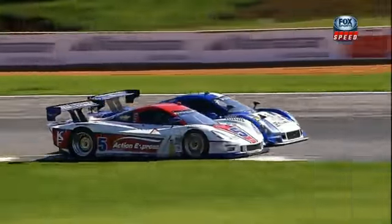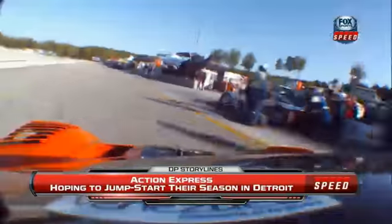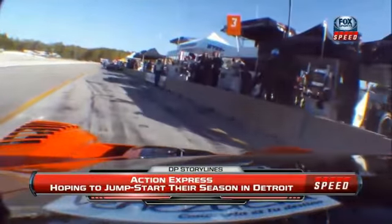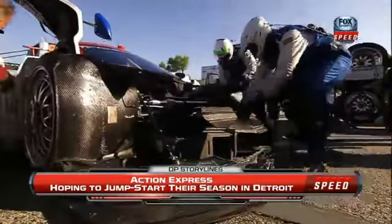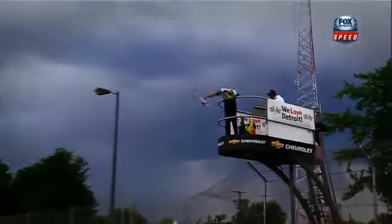Speaking of pit lane, the driver shakeup between the Action Express teams didn't have its intended results at Road Atlanta. Joao Barbosa got caught up in an incident with another car in this bizarre moment. The numbers 9 and 5 will look for better results heading back to Motown, where they finished 1-2 a year ago.